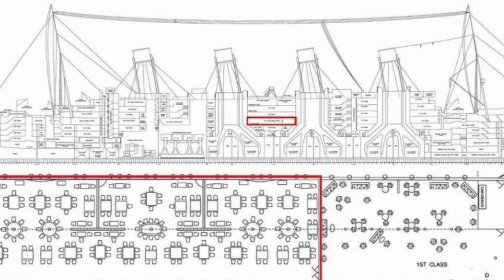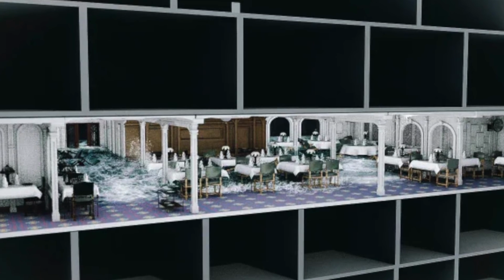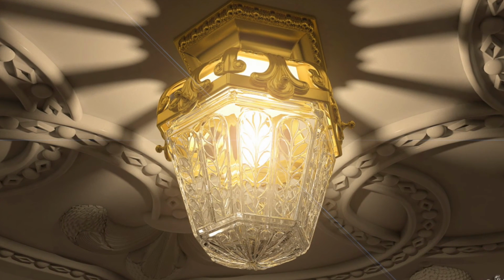The room was located smack dab in the middle of the ship, and I do like the design of it. I like the arches. I like the green seating, very distinct. And then the windows with the fake artificial natural light coming in. Also, it had a beautiful ceiling design as well.